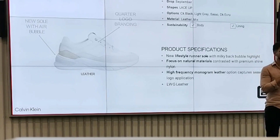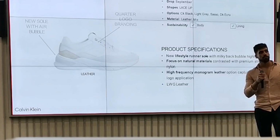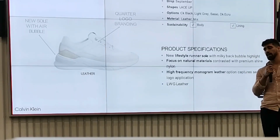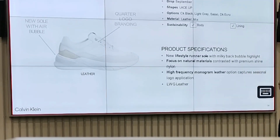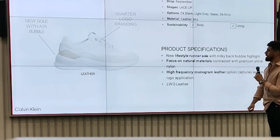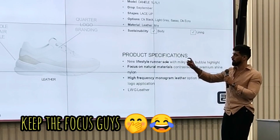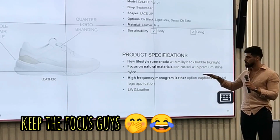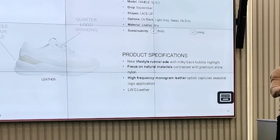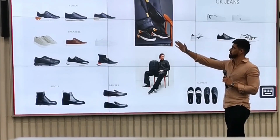The majority of our shoes, I want to tell you that all the shoes that we buy for our group, for our store, for CK, are whole leather, fully leather. And the elevator runner comes with a mixed material, it's suede, and the best part is the new sole, which has air bubbles inside to make the shoe feel extremely comfortable with the steps that you are taking in front. Now moving into the runner, the Uni runner.